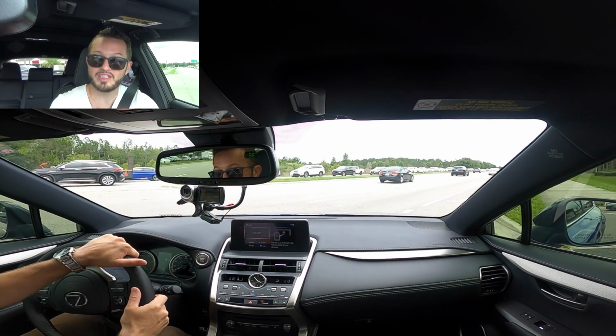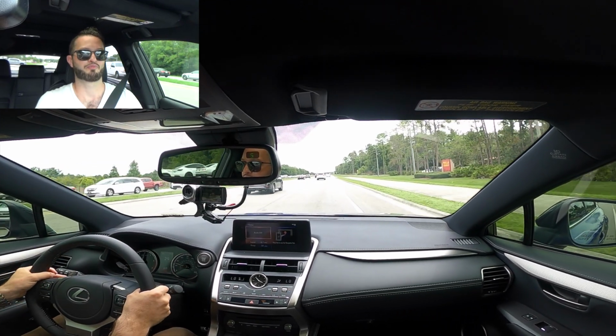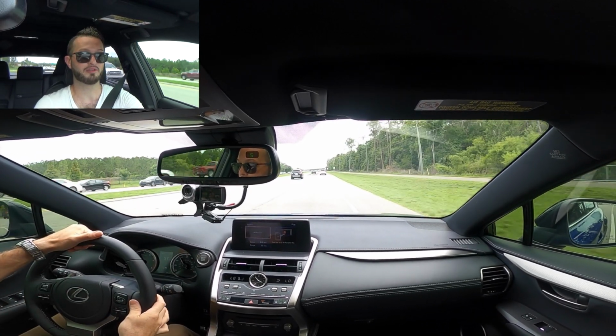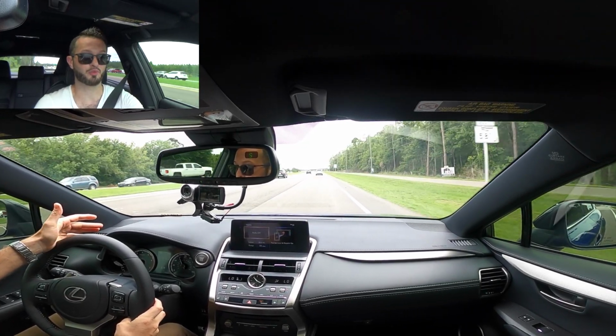235 horsepower. We're going to see how this inline turbocharged engine is. So we're going to give it some gas. Front wheel drive. And I mean, it does a good job. Paddle shifters are working really well. You get up to speed pretty quick. You got the blind spot monitoring, so you don't have to worry in that aspect.